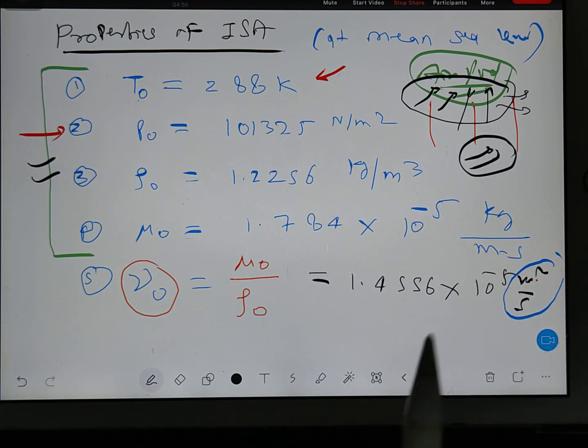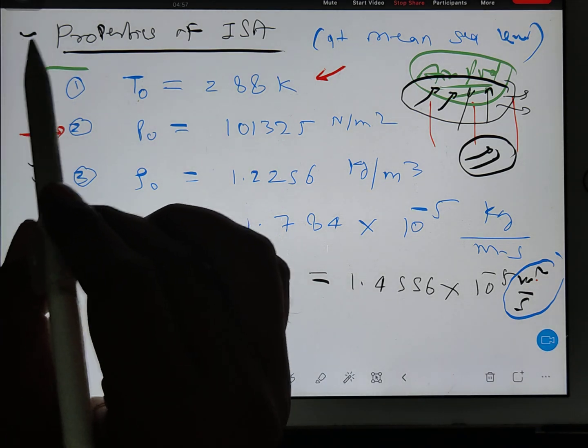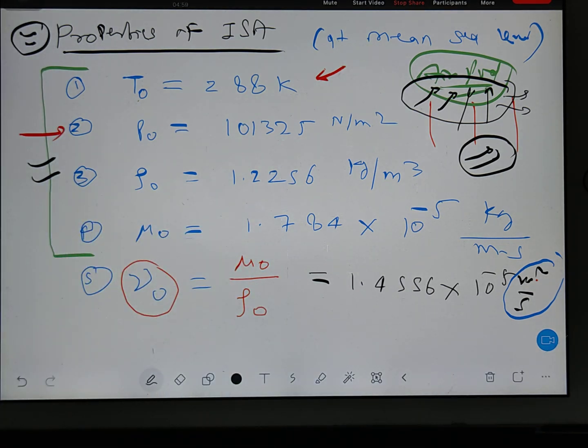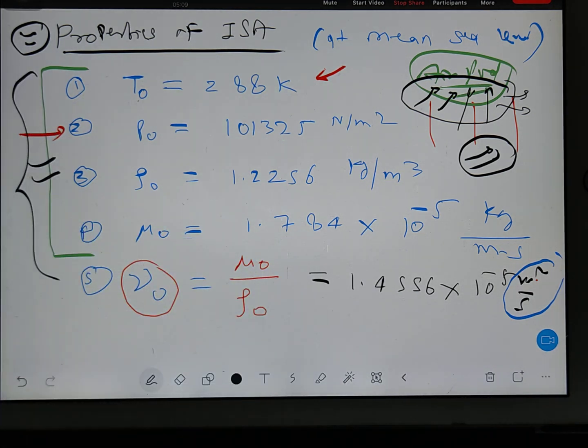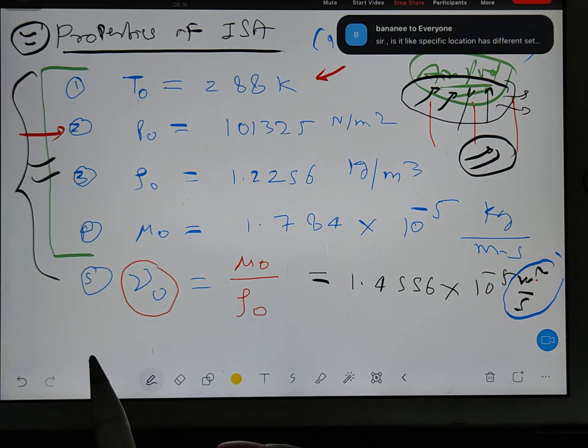Okay, so now these are the properties, but these properties are a function of altitude. So when altitude changes, these properties will change. We will understand how the properties are changing, and because of the behavior in these properties, we decide different layers in the atmosphere. Okay, different layers in the atmosphere. I will take this chat.